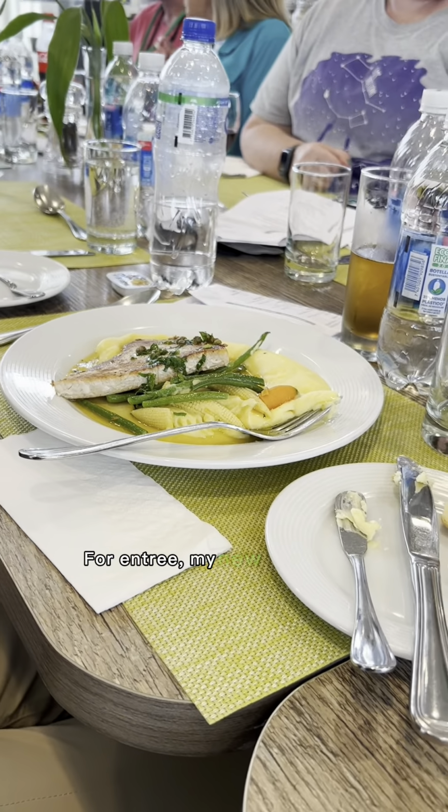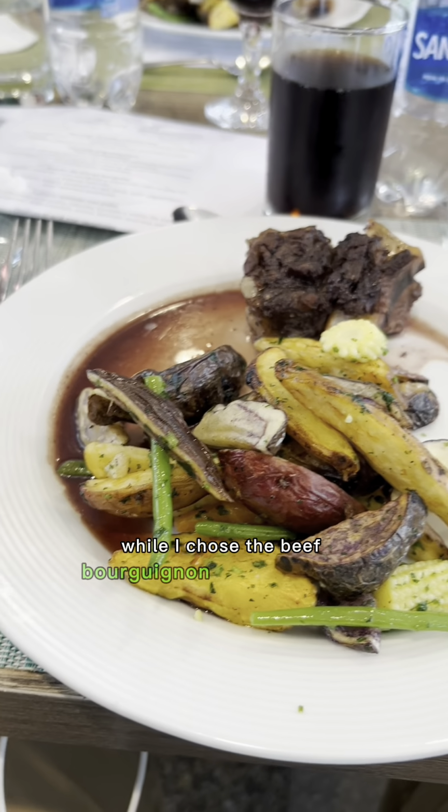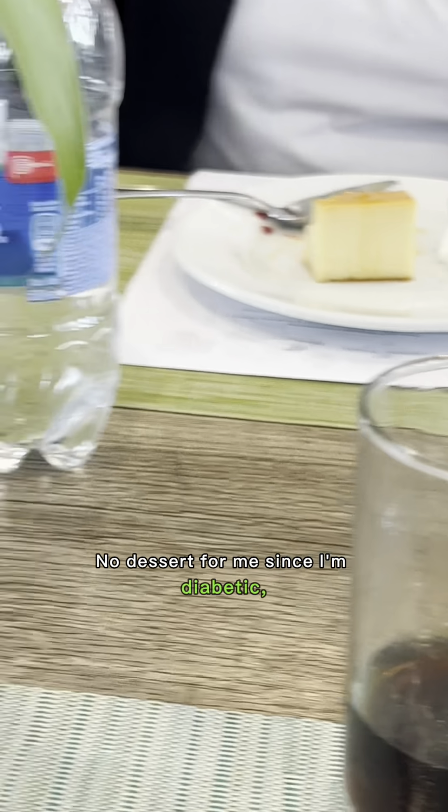For entree, my new friend here had the fish, while I chose the beef bourguignon, or asado de tira en Borgoña. No dessert for me since I'm diabetic, so I just requested Cola Zero.